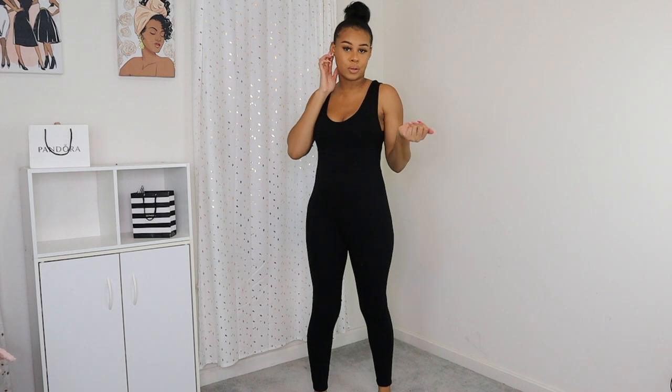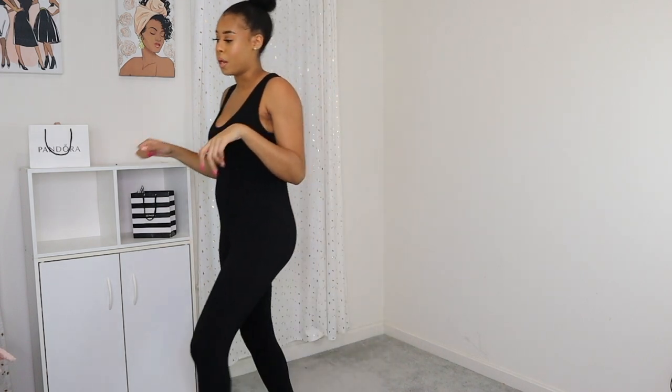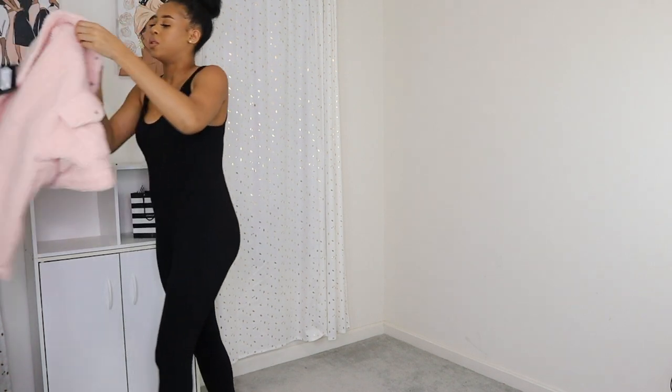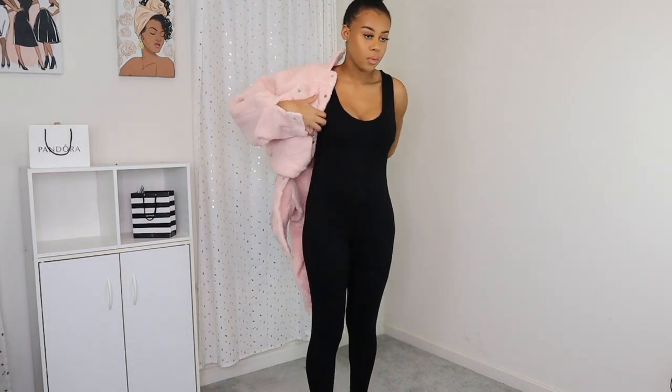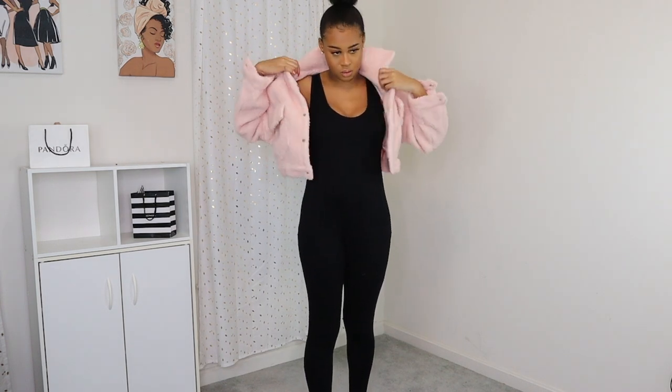But I like jumpsuits, they're just easy to put on and go. You know, you look put together. You don't gotta worry about an outfit, just put on your jumpsuit and go, sis. So I'm gonna pair this jumpsuit with this orange jacket, I believe it's kind of called.